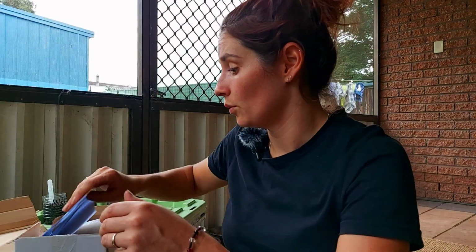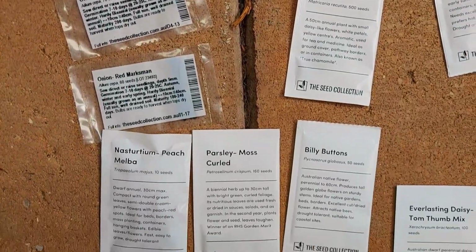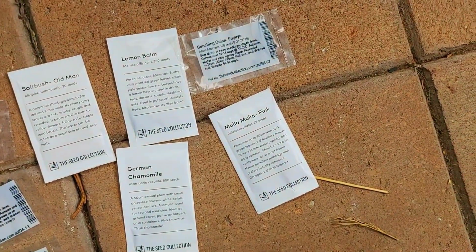Now I got a bunch of seeds that I want to plant now to get going, because some of them are companion plants for my other plants. I've got 2 types of cabbage, a couple of kinds of onion. I got some native flowers.